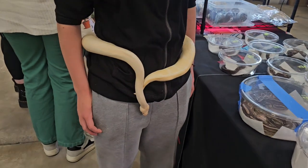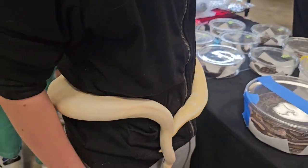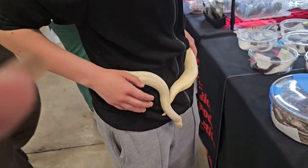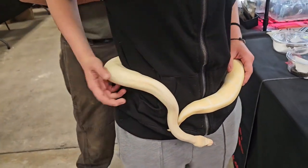You can also ask to hold. Some breeders, I personally let people hold animals. I bring my own hand sanitizer. I'm fine. I think it's a great experience and introduction for people when they're nervous about animals, when they don't think they really like reptiles. It's an awesome introduction for them to actually hold them and interact with them. It changes their opinion almost instantly on how they view reptiles. So me personally, I let people hold if they ask. However, some breeders don't, and that's okay.